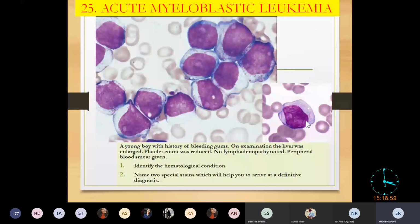So when there is presence of Auer rods, which type of blast do you think this is? Myeloblast. Okay, very good. This is a myeloblast. So when there is a presence of a myeloblast, this is acute myeloblastic leukemia. So the main problem is distinguishing between a lymphoblast and a myeloblast. If you can distinguish that it is a myeloblast, it is acute myeloblastic leukemia. Or if you can diagnose that it is a lymphoblast, then it is acute lymphoblastic leukemia.